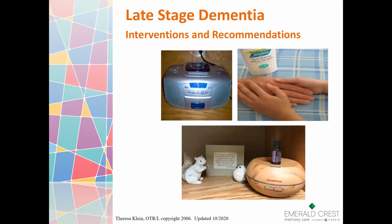What can we do for our folks at this late stage of dementia to bring them comfort and calm? We utilize a lot of sensory interventions. So that's things like music, things that they can hear that are calming to them. So try to learn what people's favorite types of music are. Hand massages, back rubs, foot rubs, those are all things that a lot of times I will recommend to families.